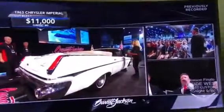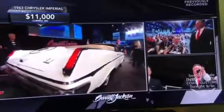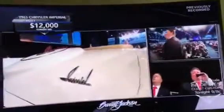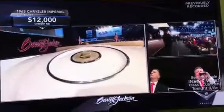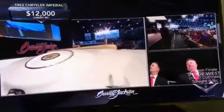You know, it's interesting. We don't see a lot of Imperials cross the block here at Barrett-Jackson. That's because it's Tony's car. Obviously, a lot of Cadillacs. But to be frank, look at that, Tom. Love the styling of the Imperial back in the mid-60s.